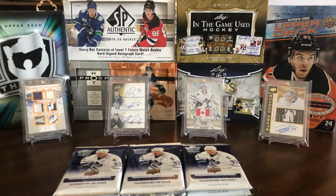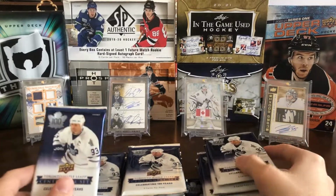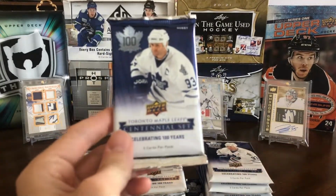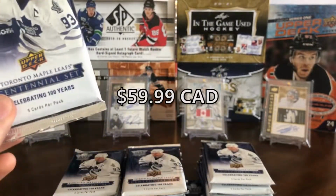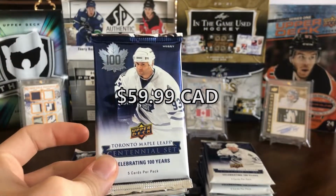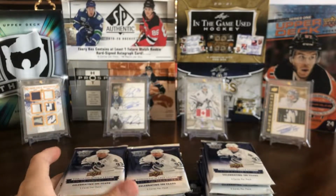Hey guys, so today we've got another break. Today's a pack break, and it's going to be a 2017 Toronto Maple Leafs Centennial set, celebrating their 100 years in the NHL. So I found a deal on these hobby packs, 24 hobby packs for $60. So that works out to be $2.50 a pack, which I thought was a pretty good deal.